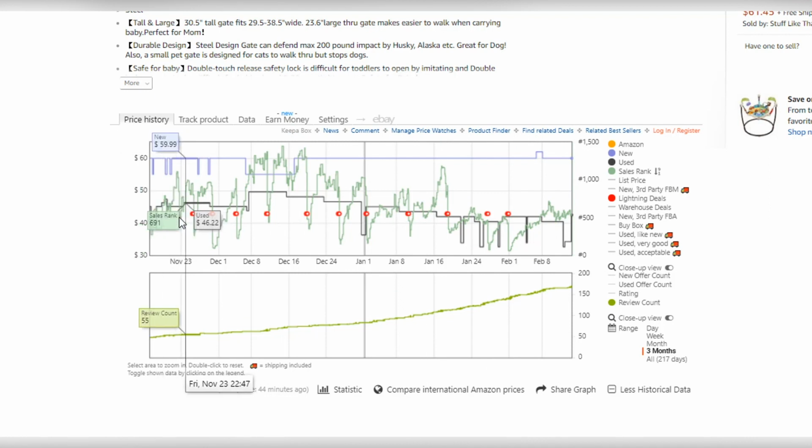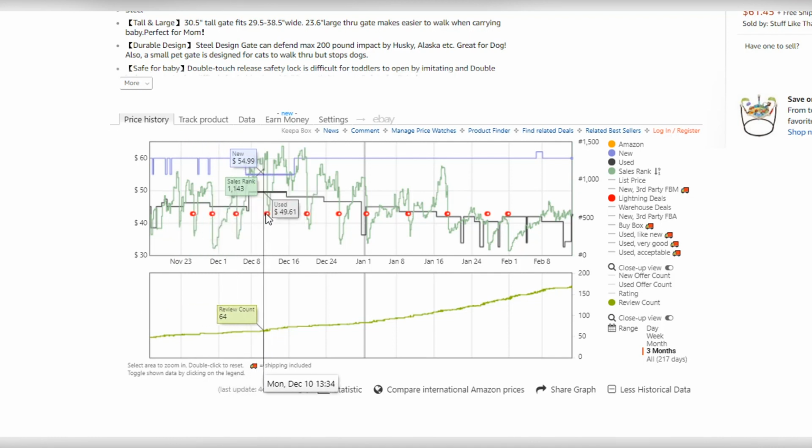These red dots. What are these red dots? These are lightning deals, okay? And a lightning deal means it's getting on the front page of Amazon for a 6-hour window at a discounted price. So we see the BSR kind of goes up here, then he has a lightning deal, boom, it drops his BSR. Goes up higher again, boom, lightning deal. That's really going to help contribute to a lot of his sales.